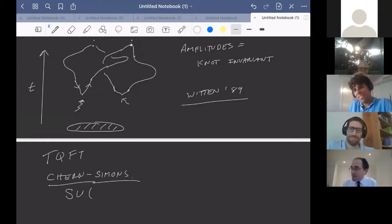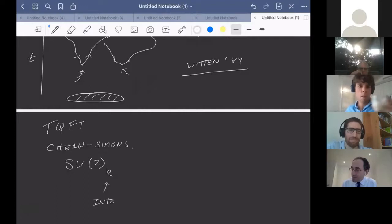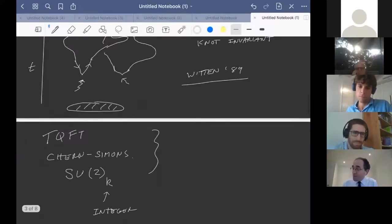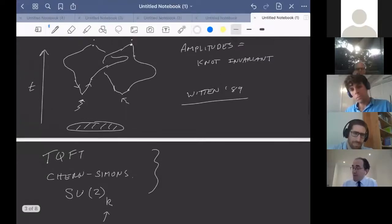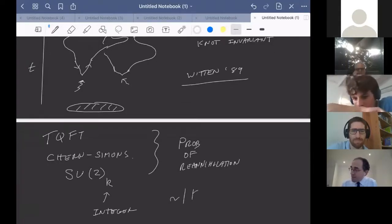So Chern-Simons theory, it's a gauge theory. So you need a gauge group. If you choose the gauge group SU(2), you need a coupling constant. The coupling constant is usually written here as a subscript. It has to be an integer, for reasons of consistency, which I won't go into. What Witten did is he discovered that if you're thinking about Chern-Simons theory as SU(2) level k, and you want to know the amplitude for all the particles re-annihilating to the vacuum, so the probability of re-annihilation, up to a normalization, which I won't discuss, this is exactly equal to the Kauffman invariant squared of the particular knot.